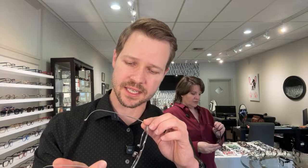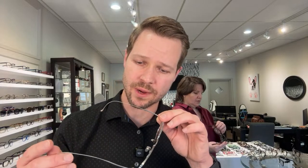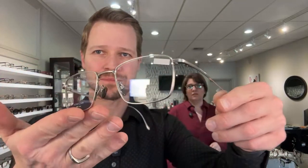All right, now I have the Cord series, their thin titanium series, which we haven't had in a little while. They did a new color in Cord F. And look at this beauty. Beautiful, shiny. That is a stunning, shiny silver. Well, it's shiny and matte. And I think that's more pewter than silver.